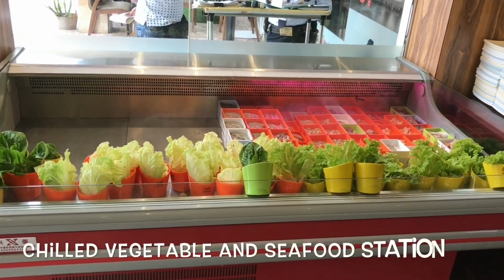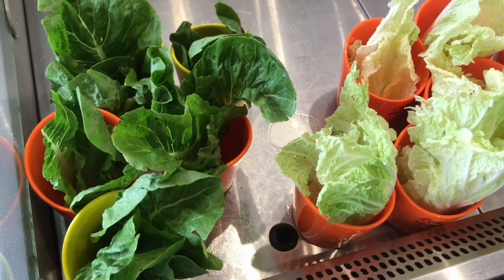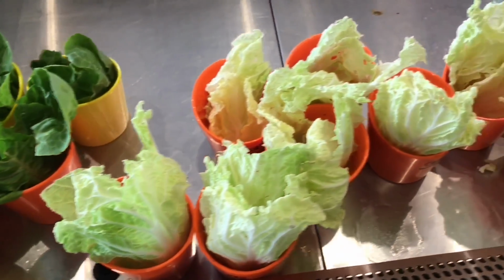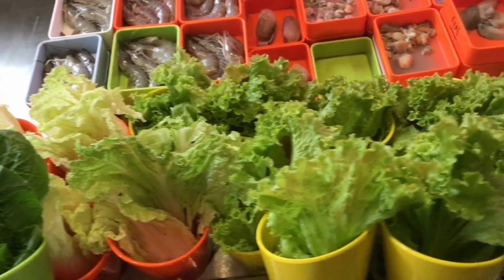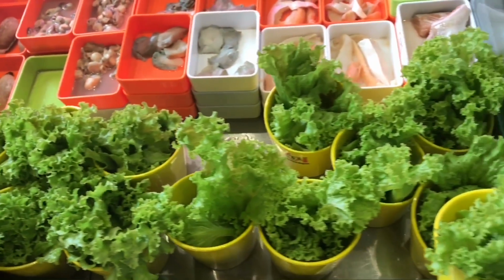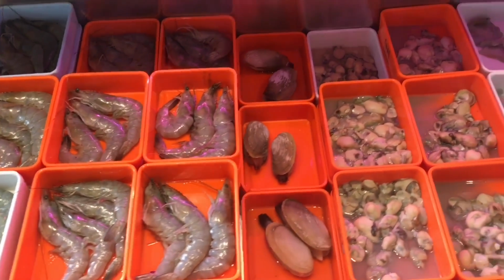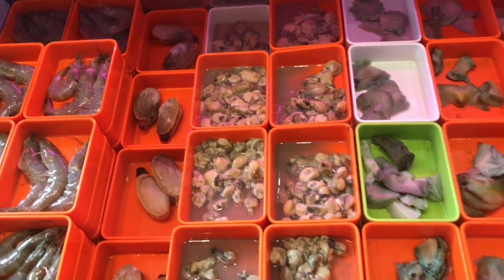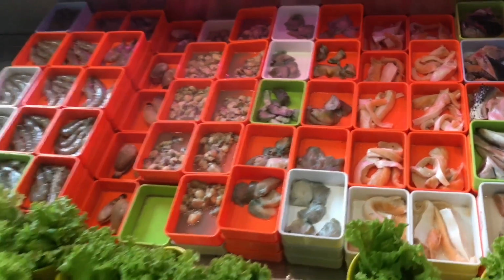The chilled vegetable station includes romaine lettuce, iceberg lettuce, cabbage, broccoli, as well as vegetarian delicacies like black fungus, Chinese seaweed, and beancurd skin. What makes 100 Degree Hotpot stand out is their seafood selection, which has live shrimps, crabs, elephant clams, oysters, and salmon belly.